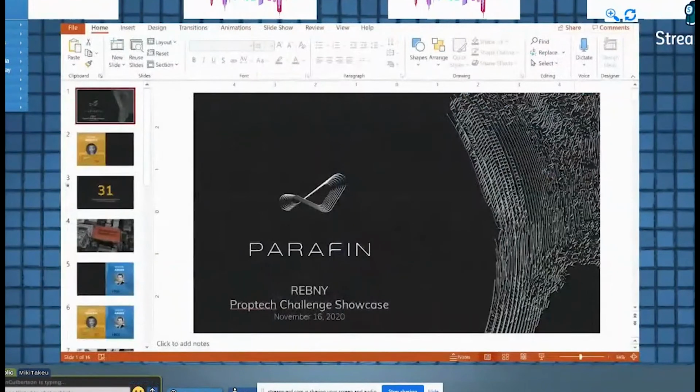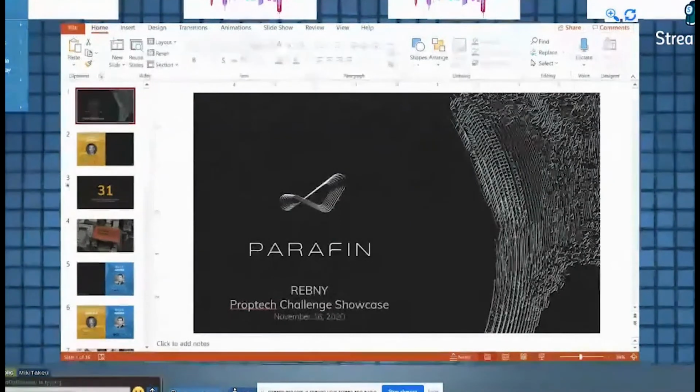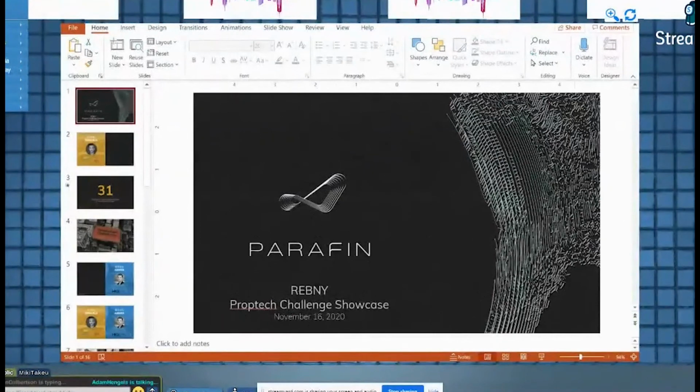Going back to the presentation that isn't working on my computer. The presentation is showing the actual Revit file itself, which is pretty exciting. If you contact me, I'll be happy to give you a live demo of some of the other aspects.